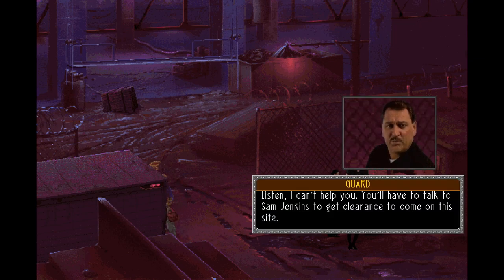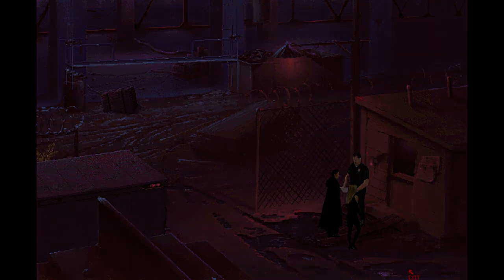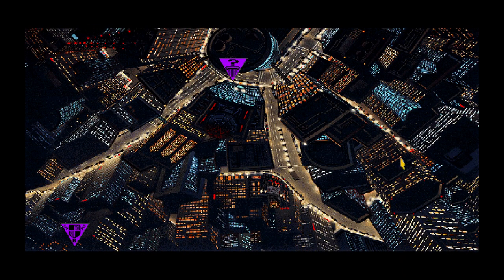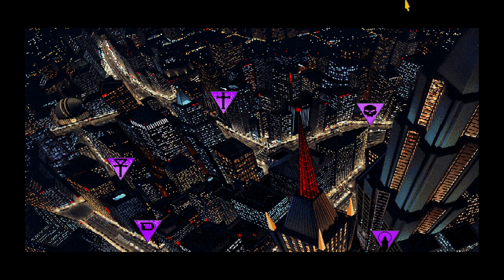Listen, I can't help you. You'll have to talk to Sam Jenkins to get clearance to come on this side. I'm going to assume that the guard really is not going to do anything. Like, there's no progress there, because we don't need Sam Jenkins to get clearance. We already got clearance due to Feminine Wilds. So I'm going to guess the guard's role in this is done. I'm going to assume. Because you would think there would be something new there, but there wasn't.